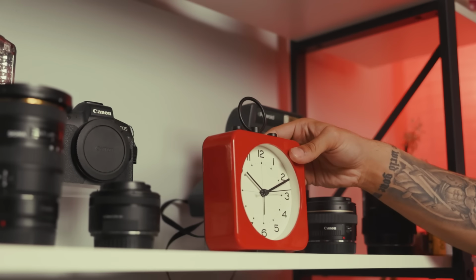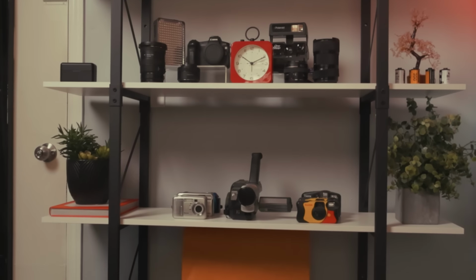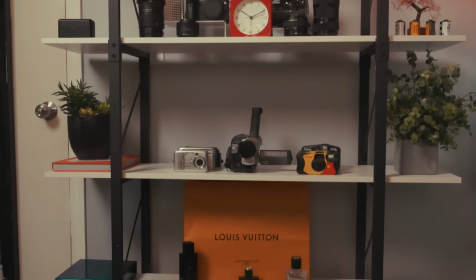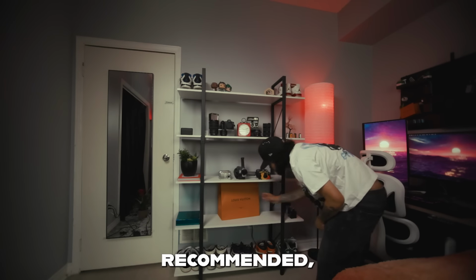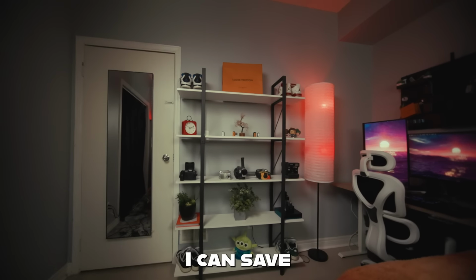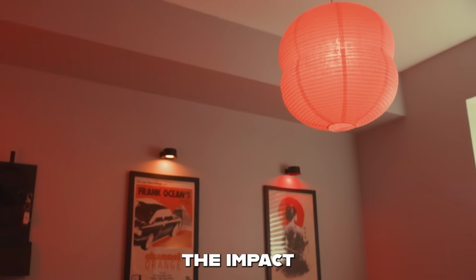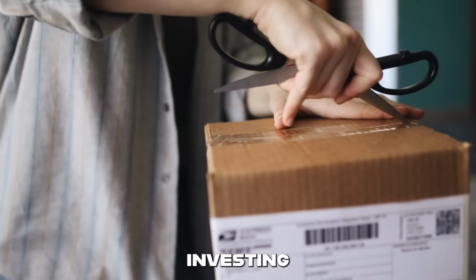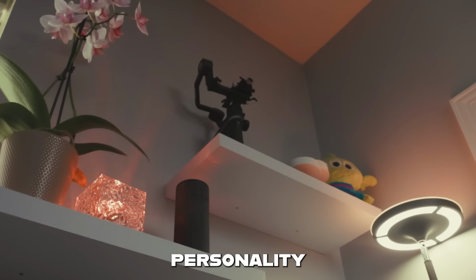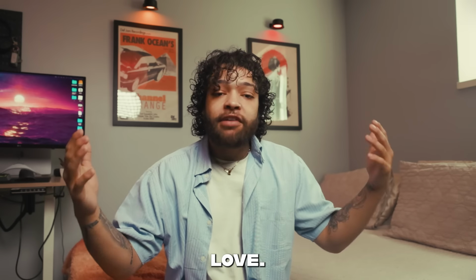And with all the new space on each shelf, I can display each one of my interests in a very unique and mature way. Now, if you feel like there are a few things missing in your living space, picking up a shelf like this is definitely a great idea. And just like many of the other purchases that I've recommended, if I ever feel bored, I can save some money and change the way that I decorate the shelves. So guys, don't underestimate the impact that small additions can have on your space. First planning, then investing in new pieces that reflect your personality and style will make your room feel truly yours and create a space that you love coming back to.